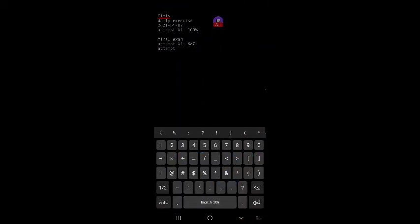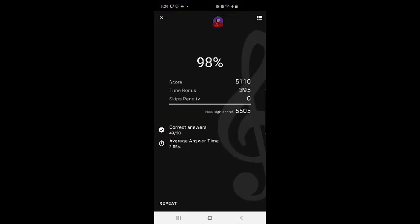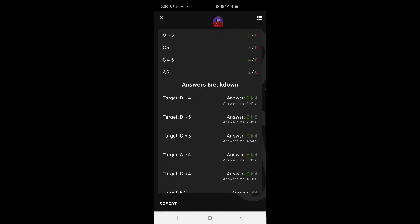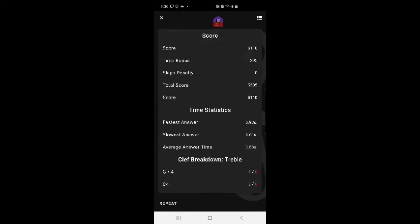Attempt number 2. 98%. Okay, I'll try one more time. Then I'll be done. If I don't make it, I don't make it. I just want to make it. I try really hard with that. Oh, okay. Wow, there's so much information here. So much. Okay.